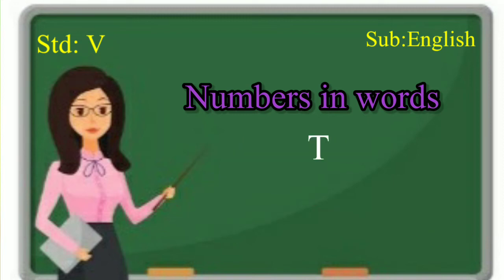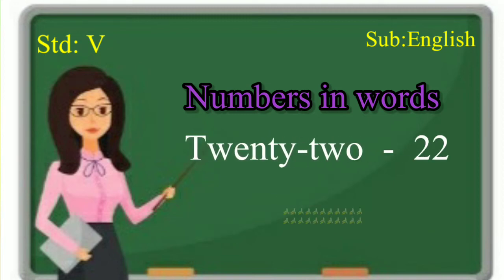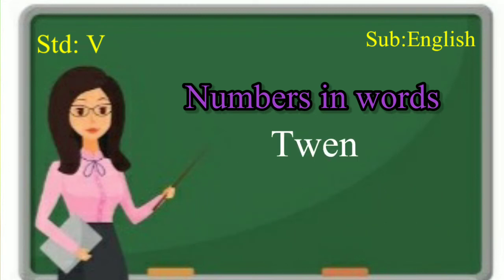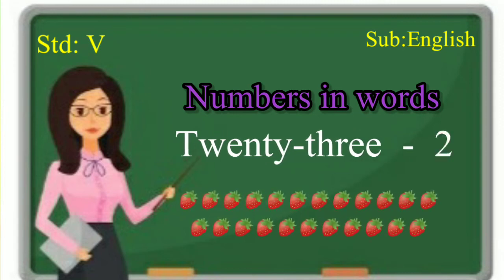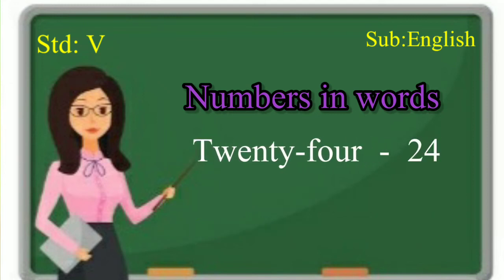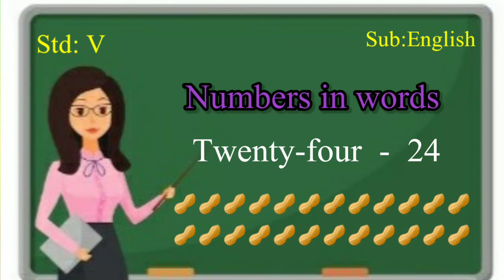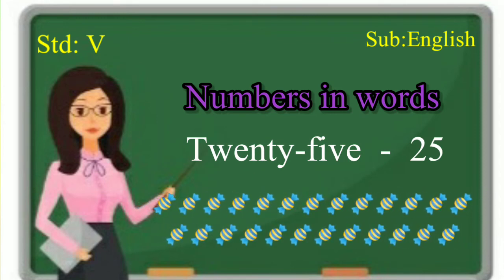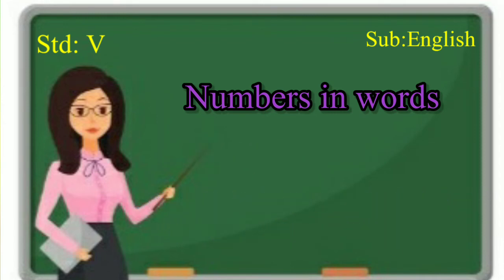TWENTY-ONE 21. TWENTY-TWO 22. TWENTY-THREE 23. TWENTY-FOUR 24. TWENTY-FIVE 25. Now select the number and frame a sentence about it.